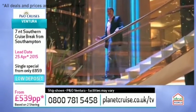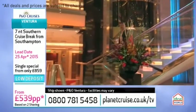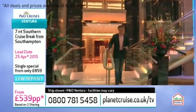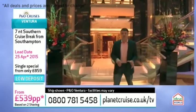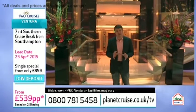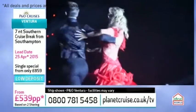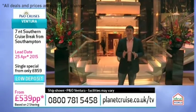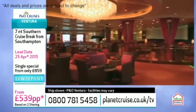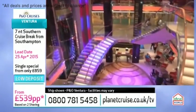With 4 pools, a massive sports deck, special celebrity sailings, a new behind-the-scenes backstage tour, the biggest gym and spa in the fleet, there is loads to do on board Ventura other than just relax with a good book and top up your tan. But it's in the evening that this ship really comes alive. Vibrant West End style shows with exciting UK guest acts played twice nightly in the Arena Theatre. Then there's the excellent light entertainment which takes place in both the Havana Show Lounge and also the Tamarind Club. But what I like most is this stunning new atrium with this wonderful dance floor.